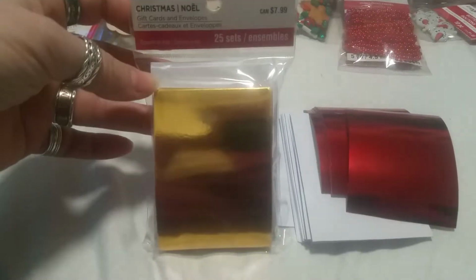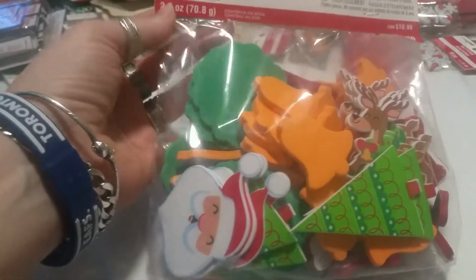So I got two of those at 70% off. And then we ended up getting two of these, but my daughter already opened one. And these are gift cards with envelopes, regular $8. Everything 70% off. So we got two of these. And then I got one of these things, foam stickers.